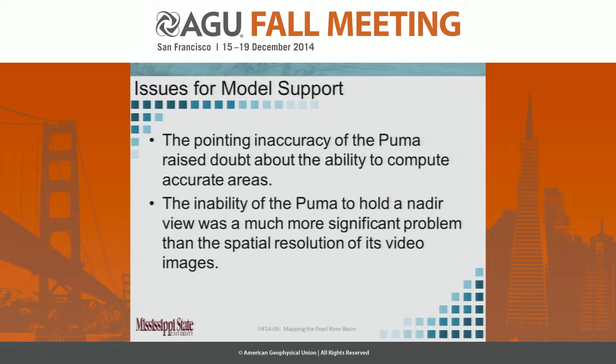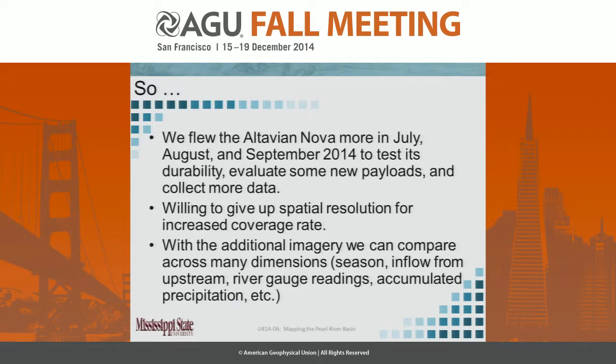The other problem is it's got a gimbal lock. So even when you're between waypoints, it has a hard time holding a nadir orientation. So we wound up flying the Puma more this summer after we got a little bit more funding, to test durability. As I said, we want a new payload.